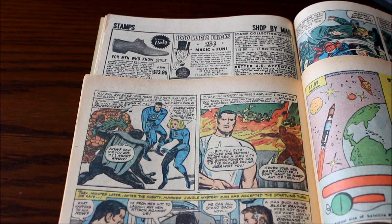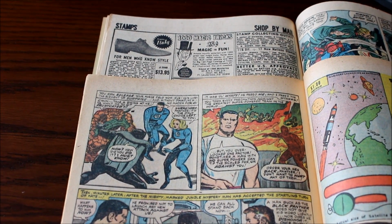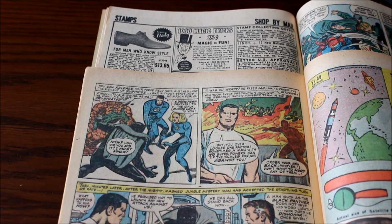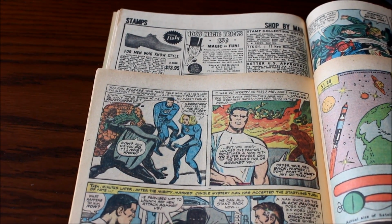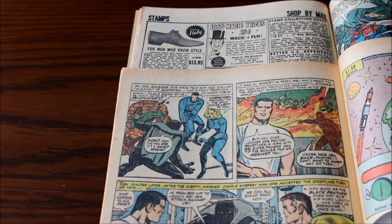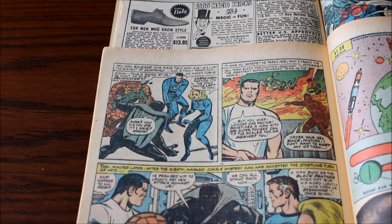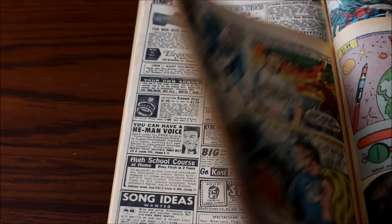But not a big deal, it's an older book. Like I said before, as long as there's not tanning around it, it really doesn't bother me. Everybody's got their little things that bother them and don't bother them. That's one thing that really doesn't bother me. Tanning does, but off-white pages and stuff like that doesn't matter at all to me, as long as they're solid and the same color all the way through.